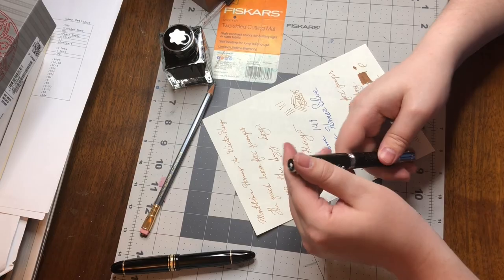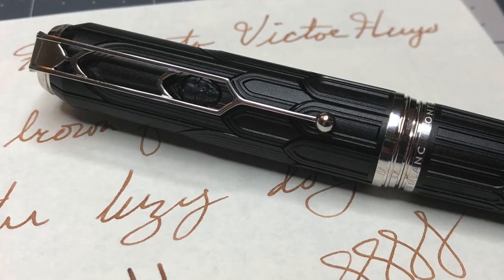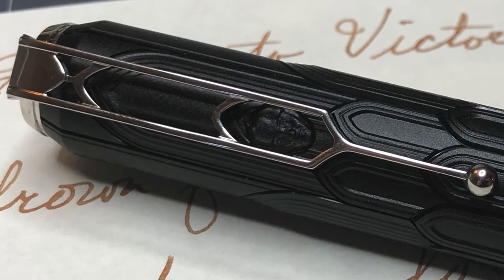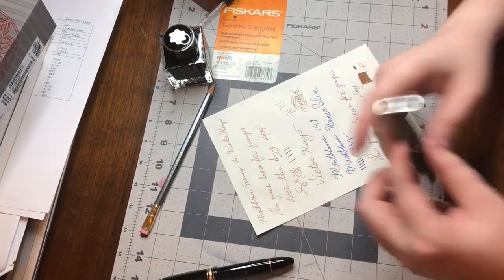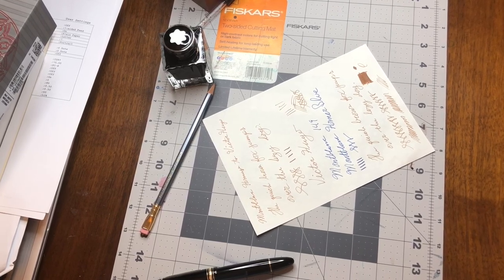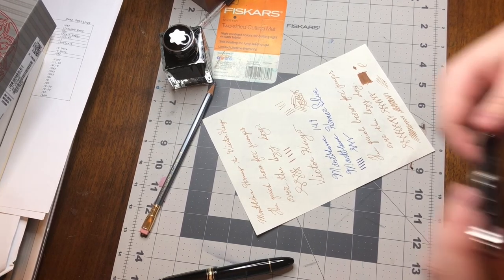Yeah, this clip is wild. I have no pen with a clip like this. This is really something else. And I gotta say, it's tight on there as well. This pen is not coming out of a shirt. What a nice snap.